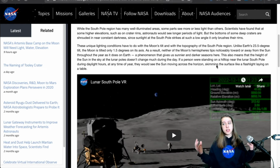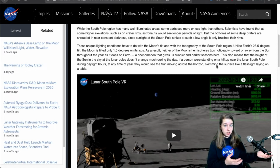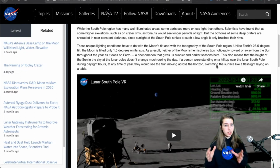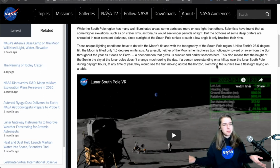Now, one of the things that is actually really good for this is being able to just land right on the edge of one of these craters, because the rim of the craters is in near constant sunlight, but the base is in complete and total darkness. And that has to do with the fact that while Earth has a 23.5 degree tilt, the moon only has a 1.5 degree tilt on its axis. So the sunlight doesn't really vary throughout the year, whereas on Earth, obviously the days get much shorter in the winter and much longer in the summer. That's not something you really have to deal with on the moon.